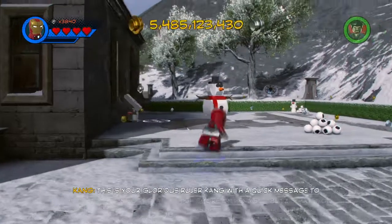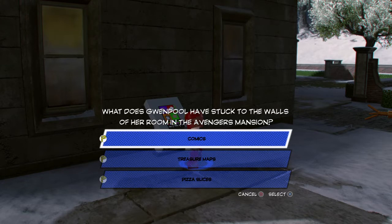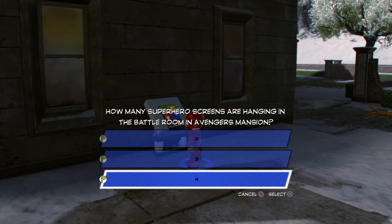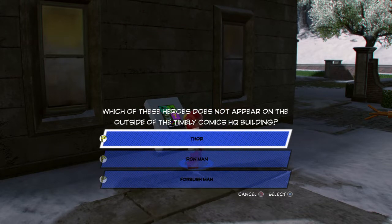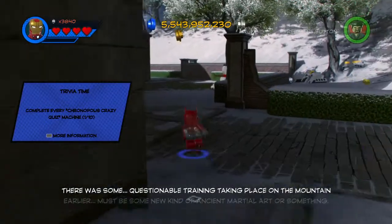So this is the first trivia challenge. What does Gwenpool have stuck to the walls of her room in the Avengers mansion? It is comics, of course. And then how many superhero screens are hanging in the battle room in the Avengers mansion? 4. And which of these heroes does not appear outside the Timely Comics HQ? Forbush Man, really? It's Forbush Man, of course.